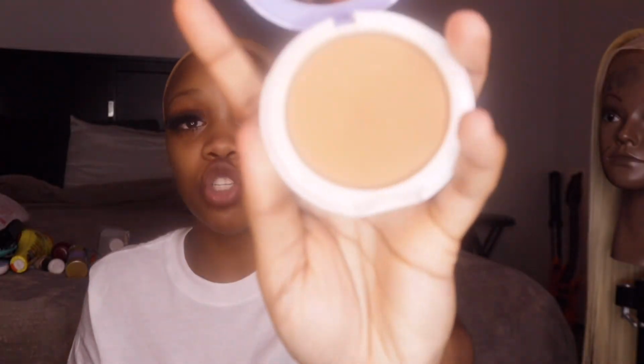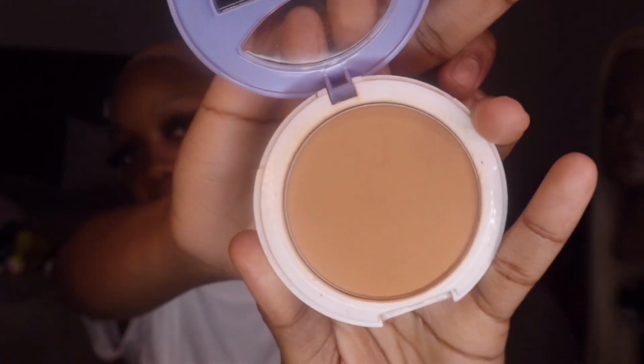This is just a powder I got at the beauty supply store. Nothing fancy, nothing extra. You just want to make sure it's your tone, or close enough to your tone. So this one is mine. You can see the color, and it looks darker than it actually is.